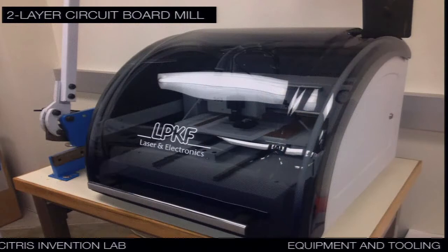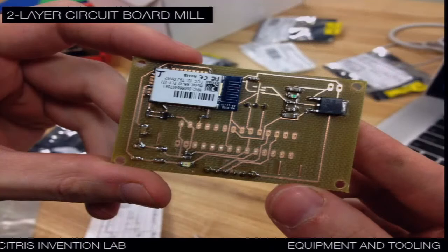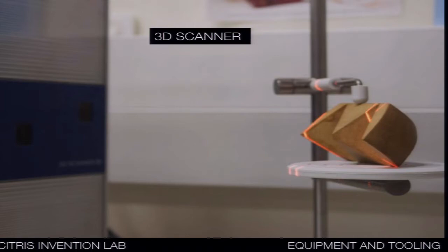Other machines that get a lot of use in our lab include a circuit board mill. So this is a computer-controlled milling machine that is just very high speed and high precision. So you can, in a matter of an hour, make your own circuit boards and then stuff them with components. And then finally, 3D scanning as well.